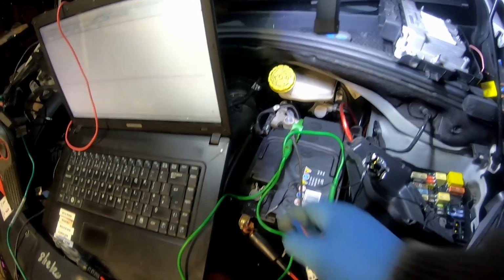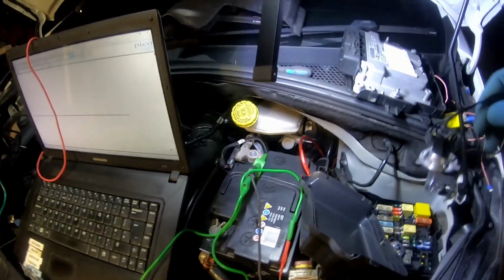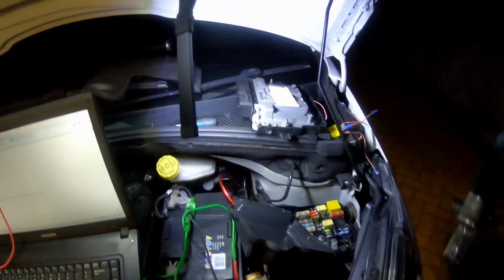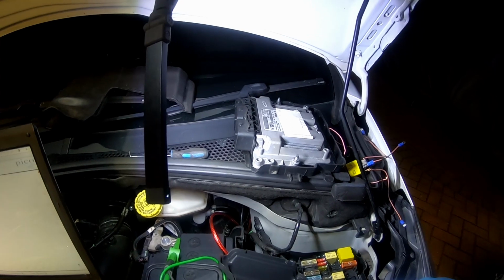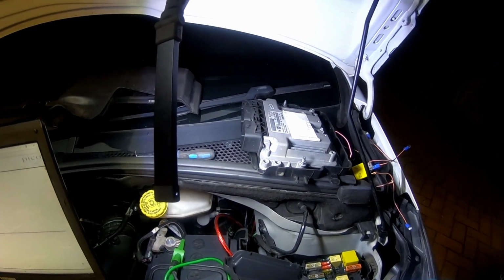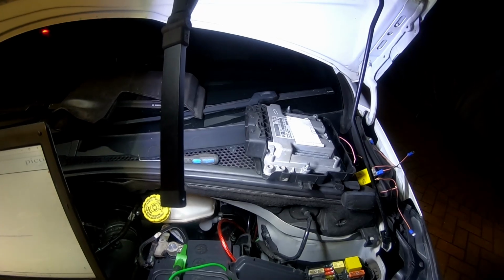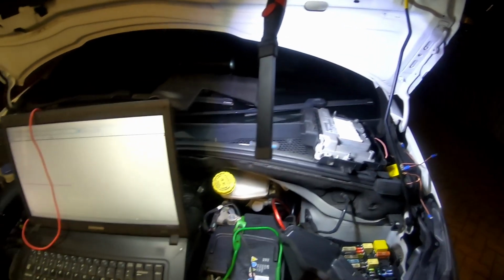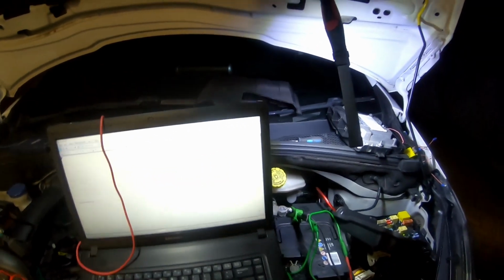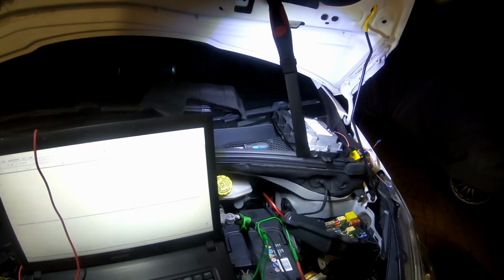So for me, it's not the fuse box, it's obviously the ECU's output on it. It's shooting up to 20 volts for some reason. So it's too dark now to carry on, so I'm going to have a think about it and see where I go.